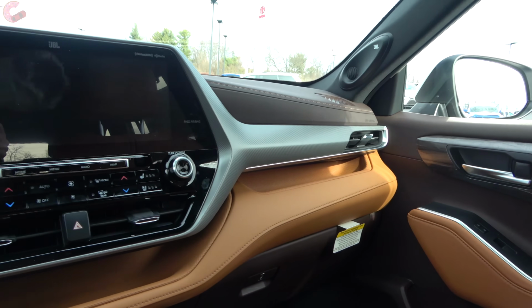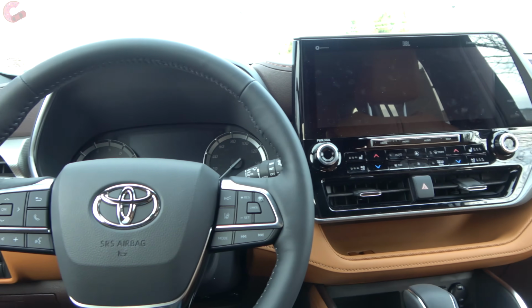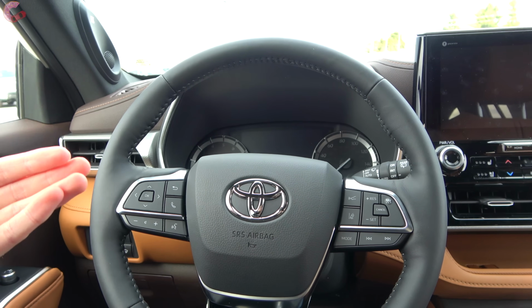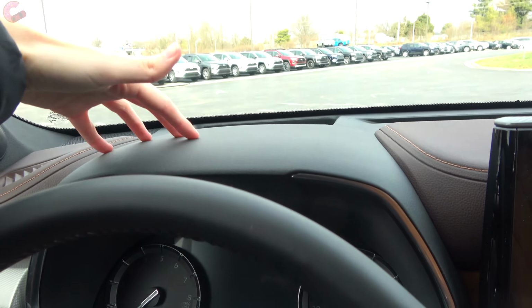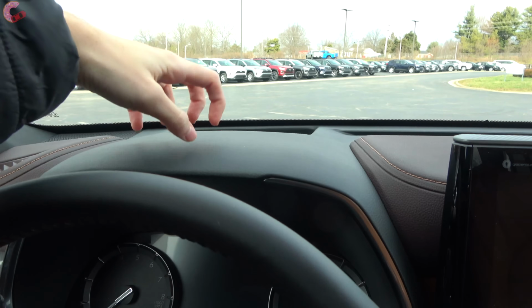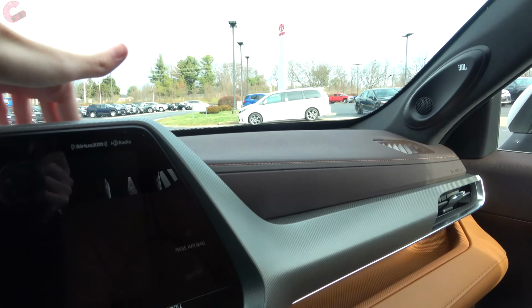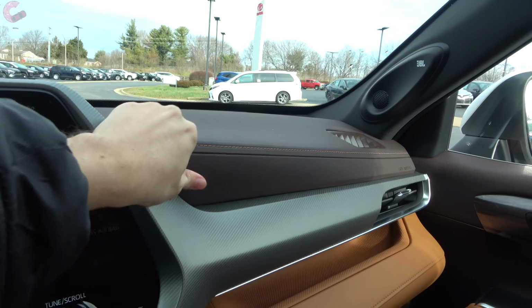Now, one of the first things you'll notice when you get inside is just how visually luxurious this cabin looks. And I am happy to report that it is backed up by luxurious materials for the most part. Now, there is one hard touch section of the dashboard located right above the gauges. However, all the rest of it, even on the lower end trim levels, is soft touch. You also have a color contrast stitching.